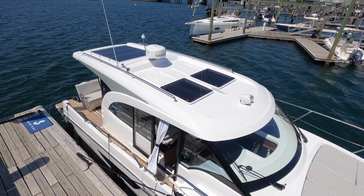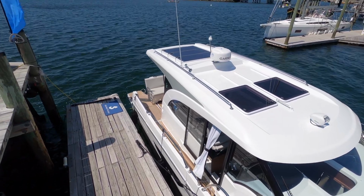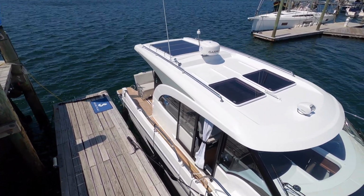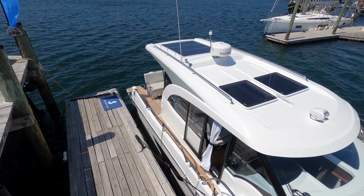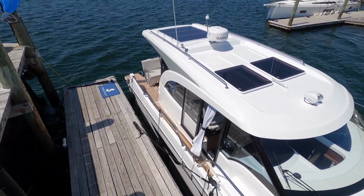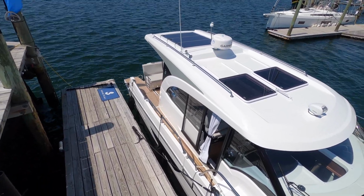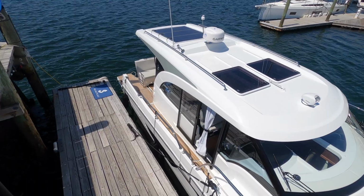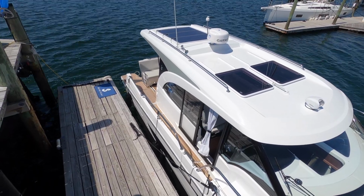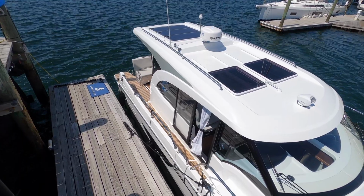One nice feature of the Antares 11 is you can see she's set up with solar power. While those aren't large panels, it's certainly enough to provide energy to run the LED lights, the stereo, and small electronics, recharge phones and that sort of thing. And of course those electric fans we pointed out in the cabin. So again, we're really looking at a boat that can run off the hook for quite a long period of time. So I think that's going to wrap it up for this week.